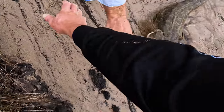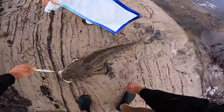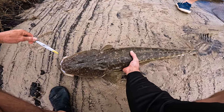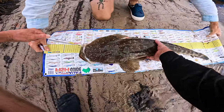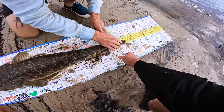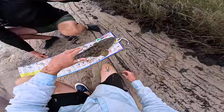She was wrapped, but I don't think it was on the gill rope. That's sick. You reckon she's 80? Yeah, man. Oh, 85. 85? No, really? What? 80. 83! That's your record!